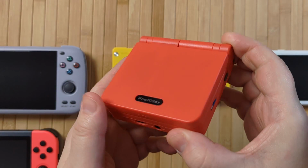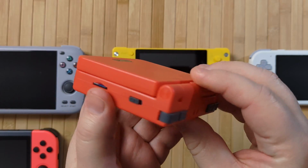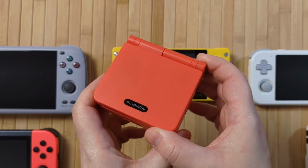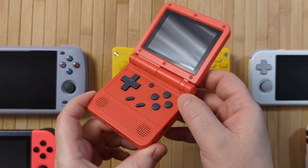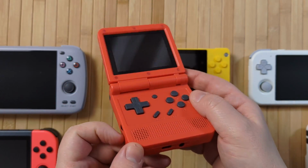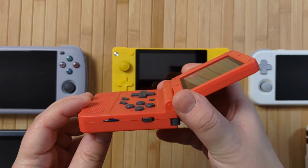Next up, I got the Kitty V90. And I know the V90 has a very passionate user base, but I never really got into it. I understand why people like it, and I know that there's no other option for a small clamshell like this, a Game Boy Advance SP style system, but I just never really came around to it. I think I had been spoiled by the Miyoo Mini already by the time I got the V90.